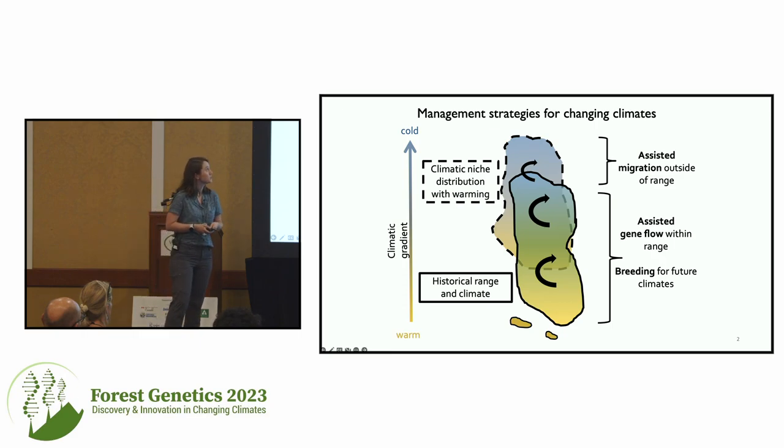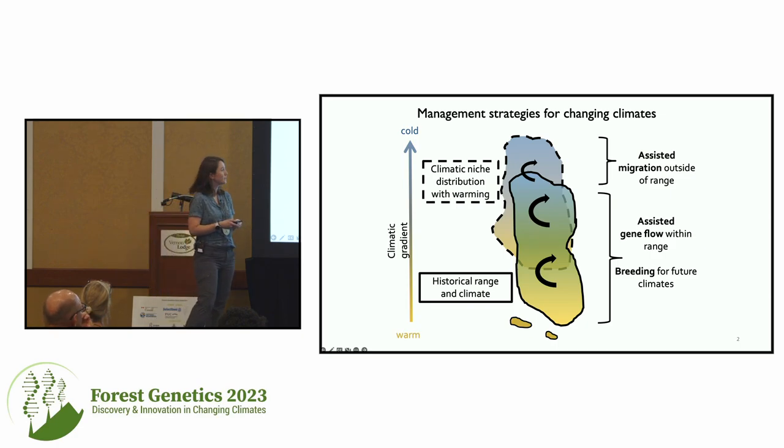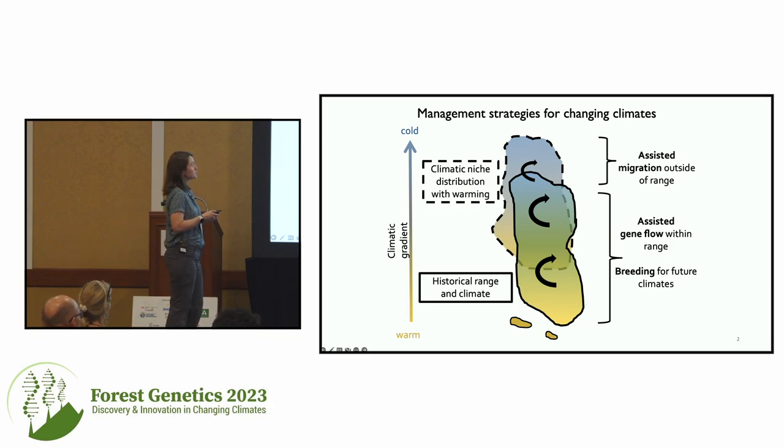So of course, a challenge we face with changing climates is we have to adjust our management strategies. And I think there's been a lot of good talks and discussions already about assisted migration. This is one of the promising potential solutions under changing climate regimes. But there are different flavors of that. There's assisted gene flow among populations within the range, and there's breeding based on future climates. And there's also assisted migration beyond the range, sometimes called assisted range expansion. So these are three different options we can use, and Greg talked yesterday about climate-based seed transfer in BC, and I think that's such a great example of encompassing all of these approaches, actually.